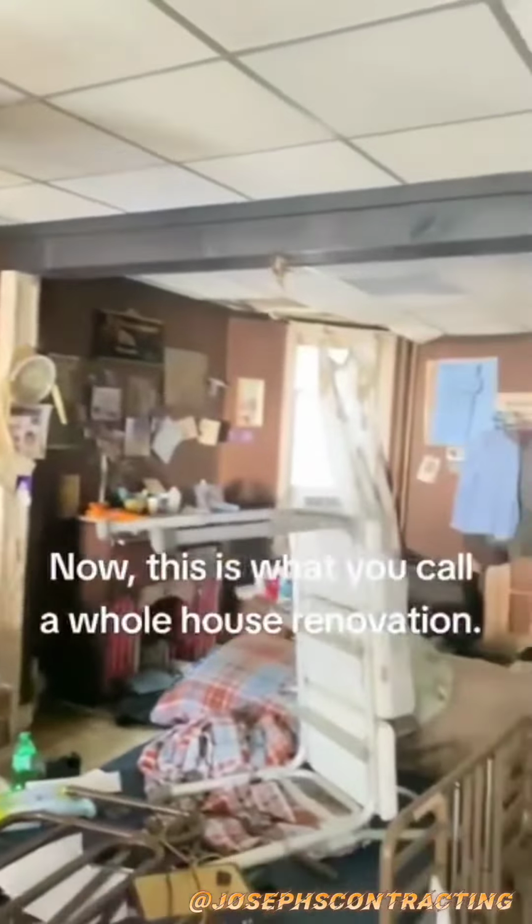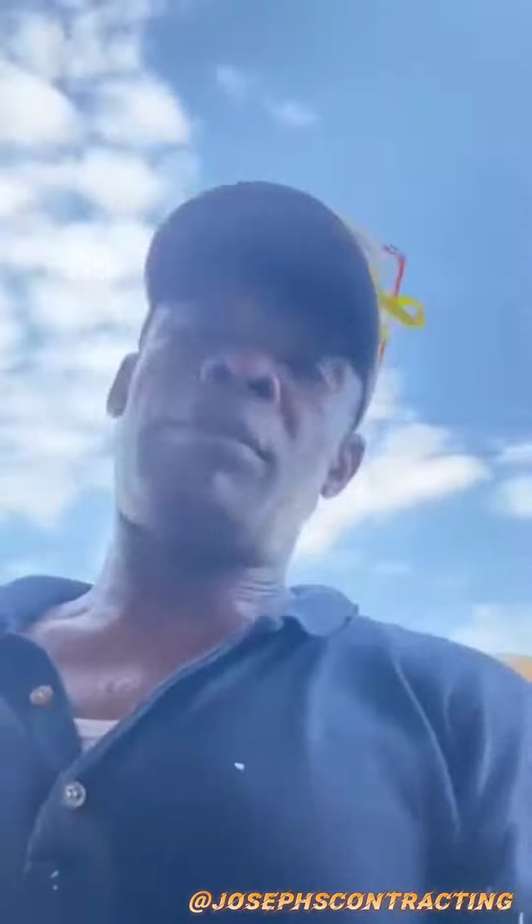Now, this is what you call a whole house renovation. Here, guys, getting ready to start on this new project right here. We're gonna do a total rehab on this one. It's a doozy, really junky inside here. We're just starting to do our clean out. So I just want to show you guys what it looked like now.